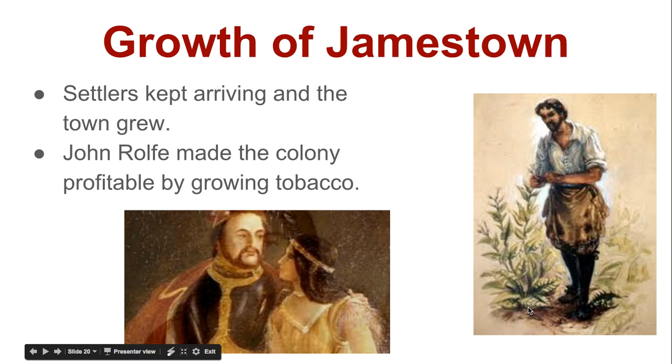And he's going to figure out that we can't dig into the ground and pull out gold, but we can grow something from the ground and trade that for gold. And what he plants is tobacco, and finds out that Virginia soil is perfect for tobacco, and he grows himself a big tobacco plantation.